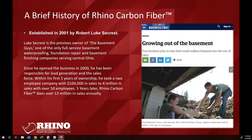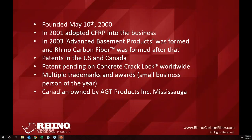Just as a brief history of Rhino carbon fiber, we were established in 2001 by Robert Luke Seacrest. Many of you know Luke. That's him and his brother, Doug. They're replacing a basement wall. We hope we don't see too many of those, right? They started with two employees, Doug and Luke, at $100,000 in sales, and they rose up to $4 million. It's 50 employees. And now Rhino carbon fiber does over $13 million in sales annually.